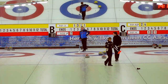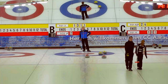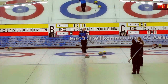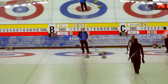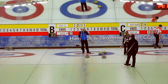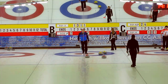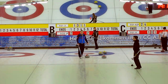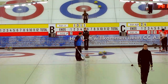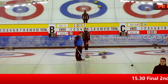I don't think you'll see Scotland even look over those stones. They've got to steal one. They could either put another guard up, or they could go on top of the yellow. I'm wondering if they just rip that guard at this point, just over the hog line in front of the guard that's there. You go there, he's going to try and double it, and you've got nothing. Yeah, that's probably better though. Maybe that's better than 1.